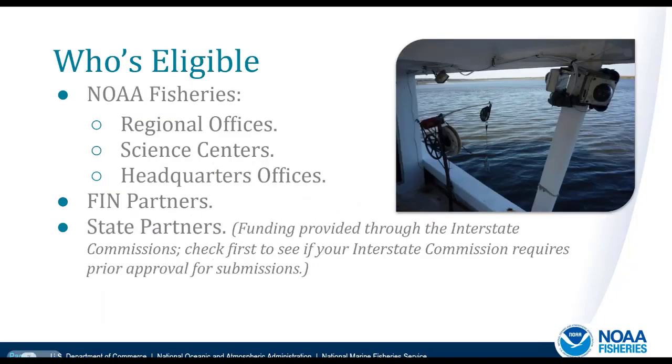So who is eligible for this RFP? NOAA Fisheries, of course, is eligible, including regional offices, science centers, and headquarters office. Our FIN partners are also eligible for this RFP, including ACCSP, PACFIN, ACFIN, GulfFIN, all the FINs. And state partners, additionally, are eligible to submit proposals through this RFP.